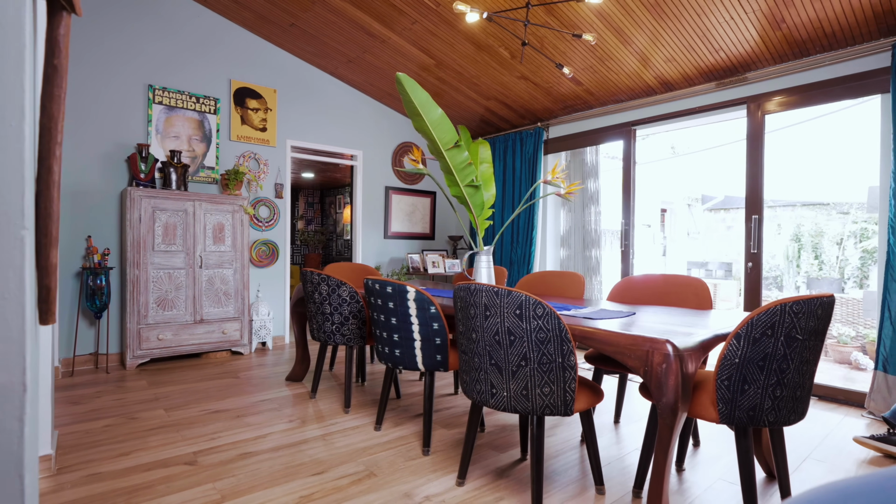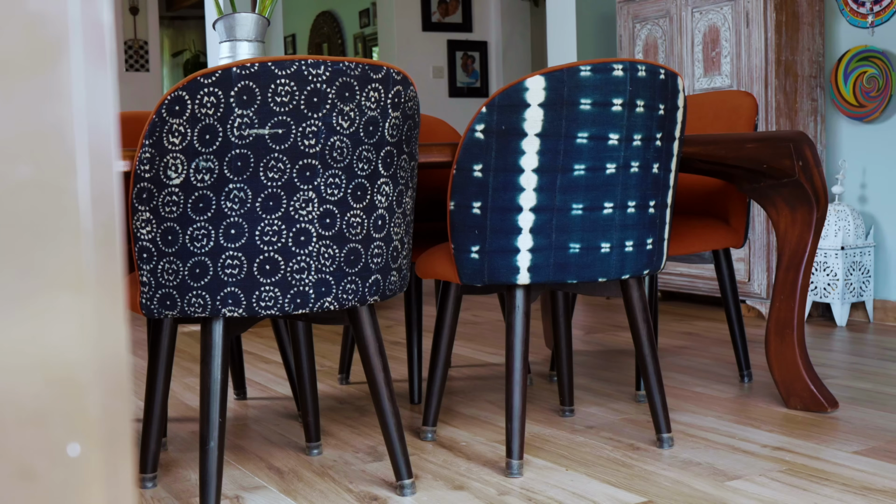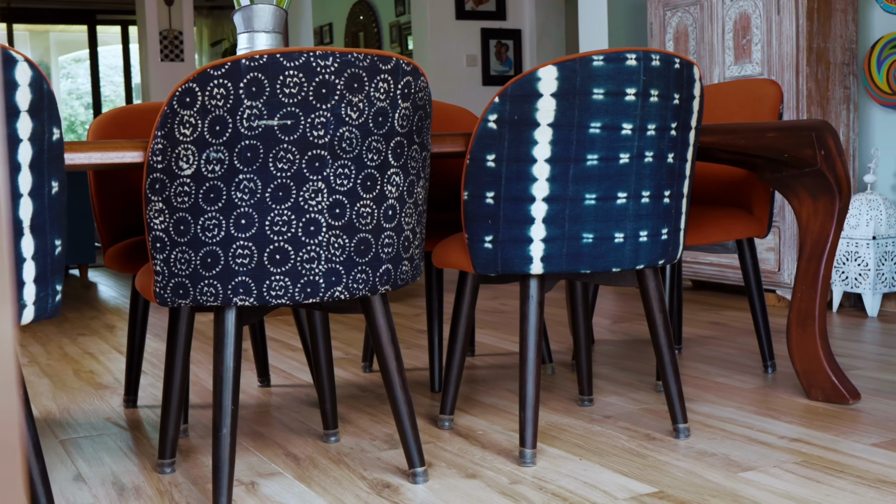So let me take you to our dining room. To be honest, we usually eat in the kitchen. So this room really is almost my play space with art and texture and all that. But these chairs are the Love Artisan chairs. They're just an amazing, amazing Nairobi-based furniture company.